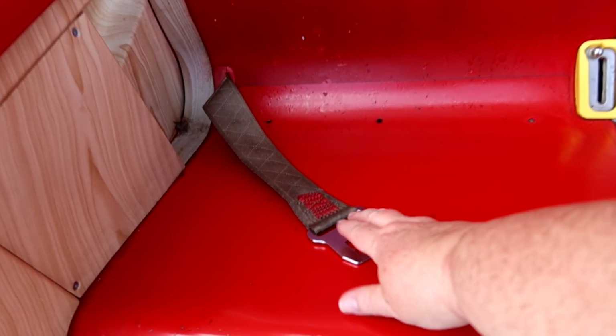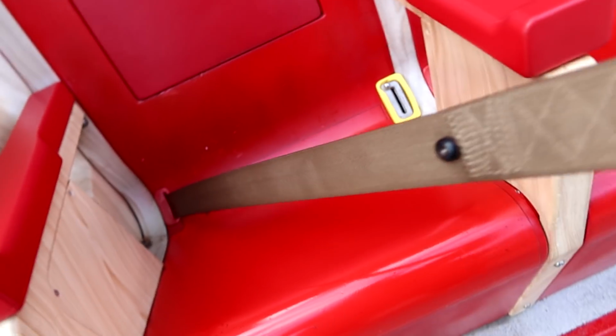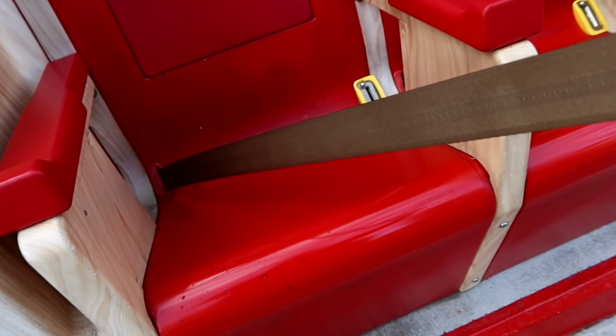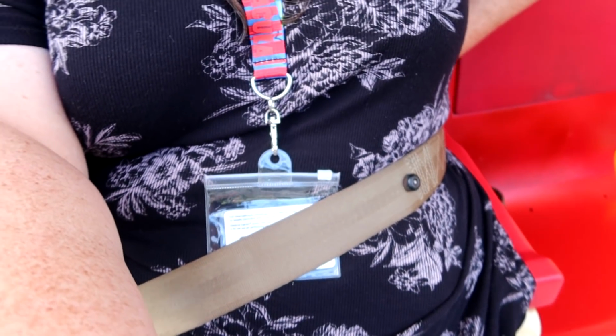All right, here I pull the entire length of the belt out so you can see how long it is. And this is actually one of the shortest belts I've ever seen in a theme park for a belted ride. This belt is about 4 feet long. I find that in order to fit comfortably in a belted ride, I need the belt to be about 6 feet long, so I have a little extra room left over, and I am very comfy that way. Even though these belts are only 4 feet long, they do have seat belt extenders if you ask for them.